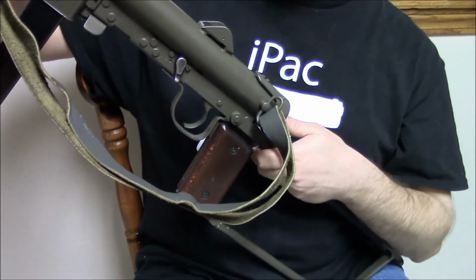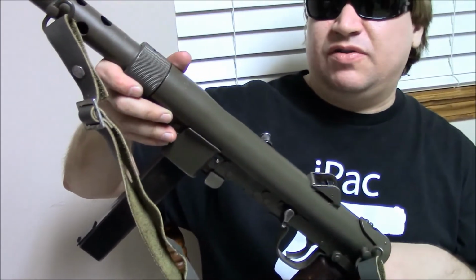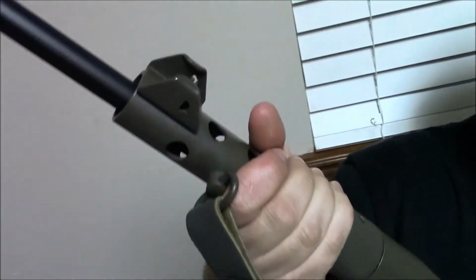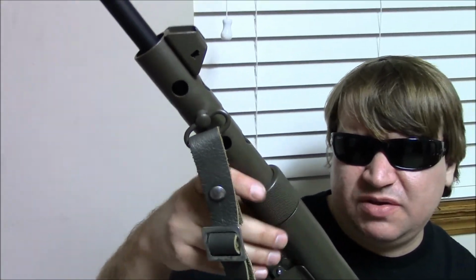They're pretty easy to suppress. They have fully adjustable sights, which is nice. The front sight adjusts with a tool, and then the rear sight, as you saw, just flips around. This shroud is quick removable, as is the barrel. There's a plunger here you push, and it just unscrews, much like on an Uzi.